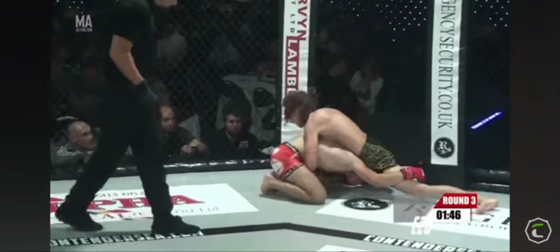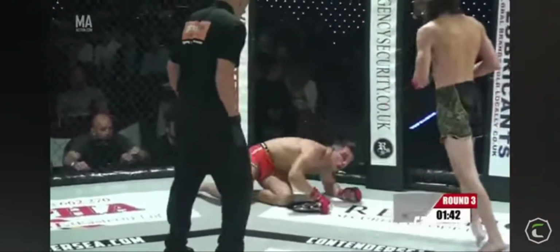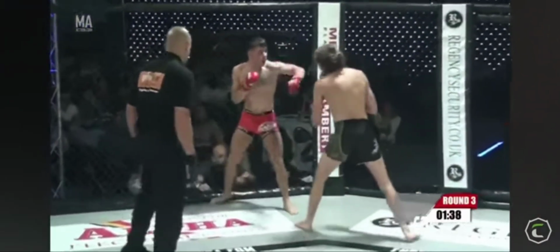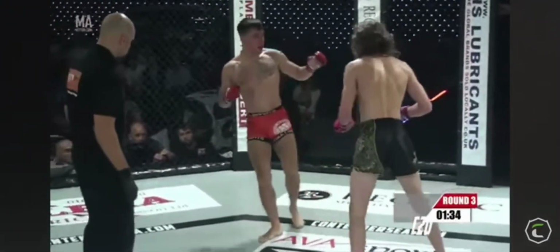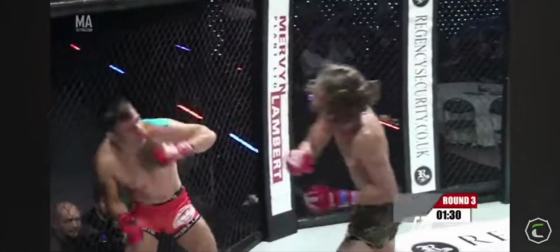Goodness me, what a right hand from Jake Nichols, and fair play to Shea Veal for fighting through that, because it looked like that had taken all the fight out of him. He stands back up, goes back to the fence, needs to get out of there. Another right hand comes in from Jake Nichols. Jake setting up with the fake of the double jab, looking for the place.